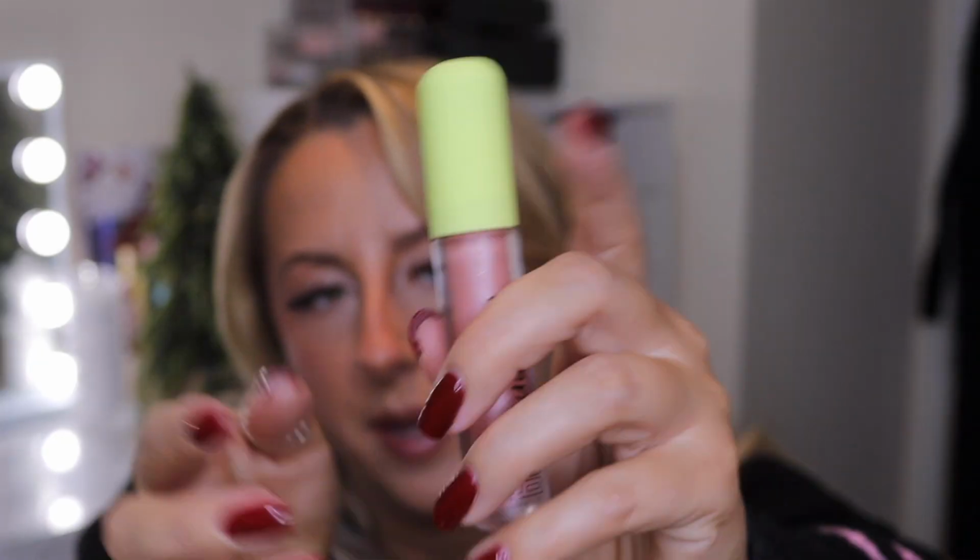My lips are giving disco ball, and I'm here for it. Let me just wipe the applicator so I don't get my lipstick in there. And I just love the lip oils, absolutely love the lip oils. And then we also got a Beam lip gloss. So this is in the shade Sugar Candy. So a pretty pink shade.